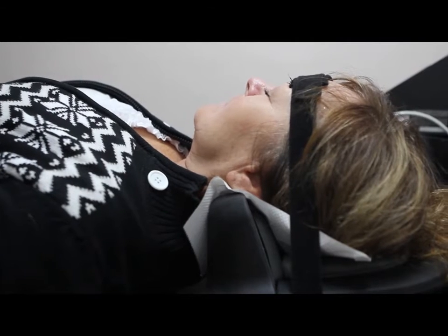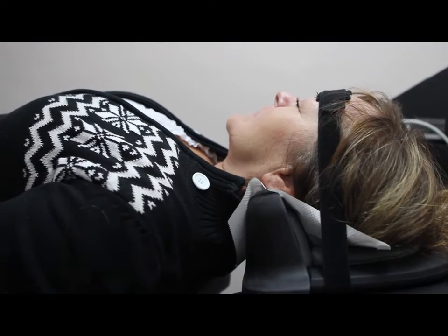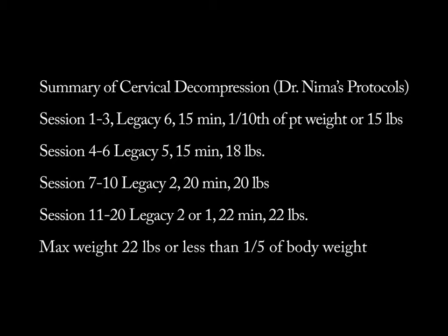After 3 sessions, increase it to 18 pounds, 18 minutes. And after that, to 20 pounds, 20 minutes, protocol 2. And finally, 22 pounds, 22 minutes, and protocol 2 or 1. At the beginning, protocol legacy 6 and 5 have little hold time between cycles, and therefore reduce aggravation of the symptoms. As the patient gets used to the decompression and symptoms reduce, more hold time is appropriate. In other words, Protocol 2 and even Protocol 1.